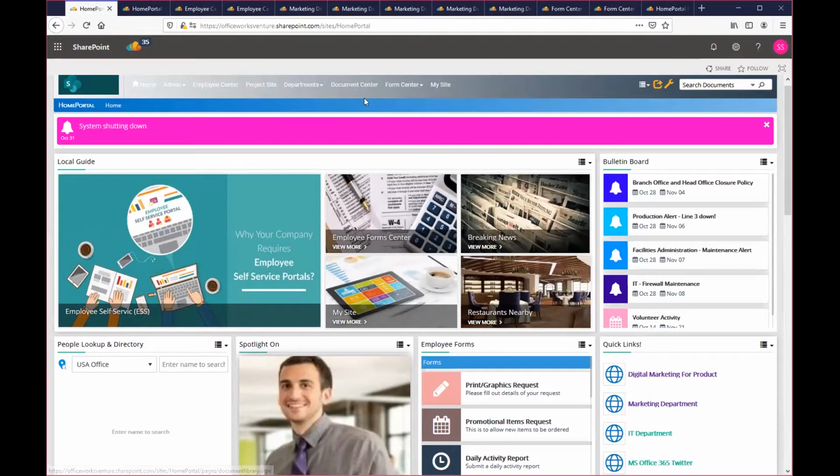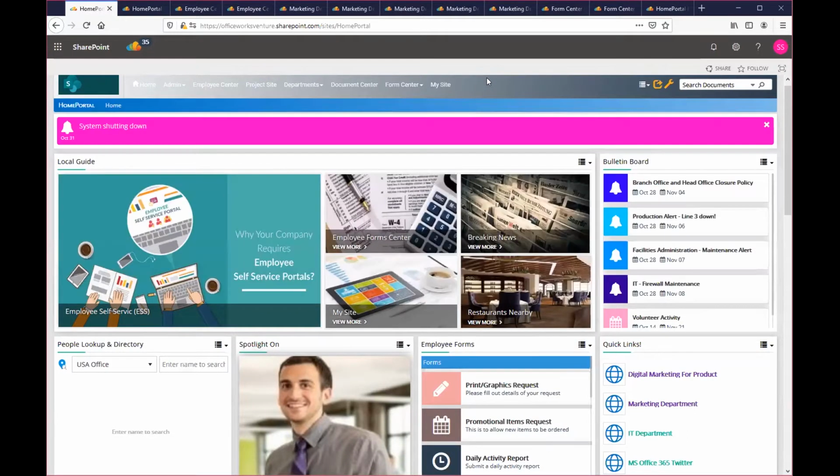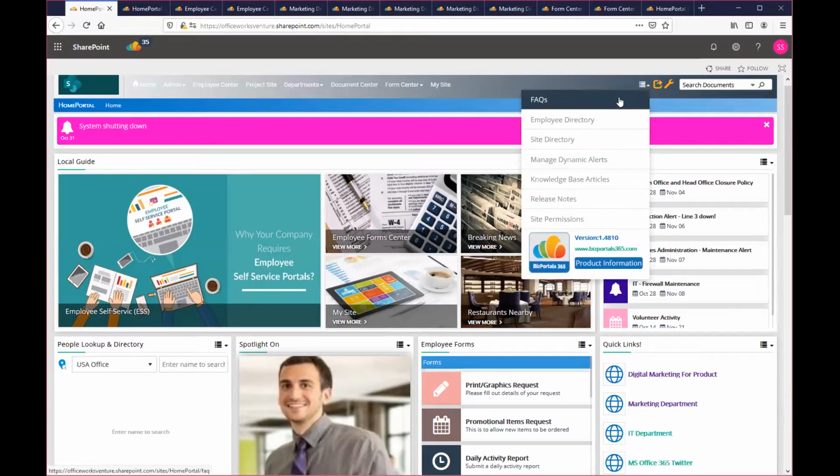There's a top level document center for common documents that you may want to share. We have form center where the forms are kept, and all the electronic forms with approvals, with workflows are kept, and all the records are of course kept for each form. You have my site, which allows you to go to a place where you can get all your work related activities like projects, tasks, calendars, and so forth. We have other items like FAQs, knowledge management. We have employee directory, site directory.